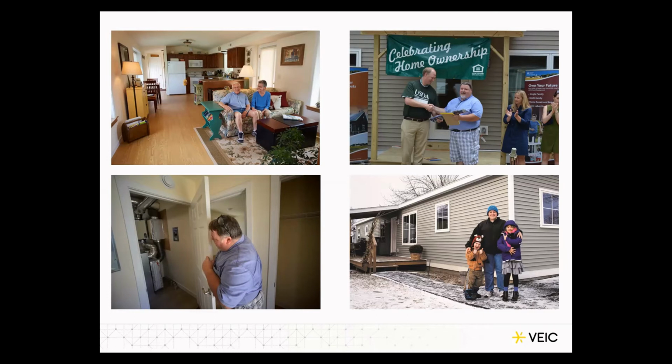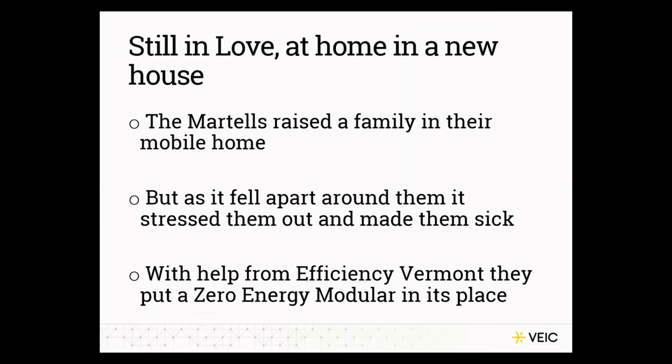And I just want to add that we have a close collaboration with the USDA, and they provide low interest financing for income qualified buyers in our program. Yep. Nice long terms, 30 plus years, and we're typically a point under the going mortgage rate. So Ling, I'll let you just introduce the Martells in this story.